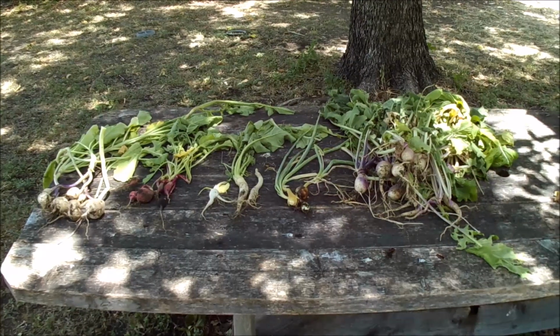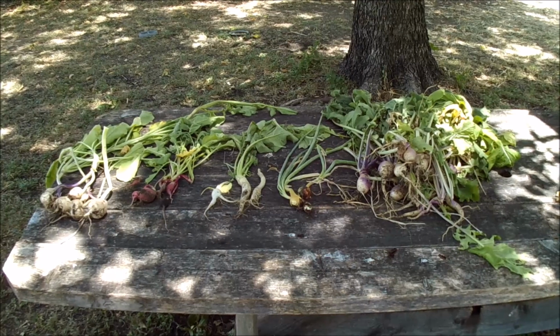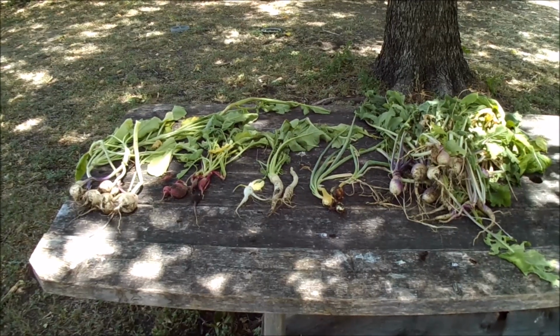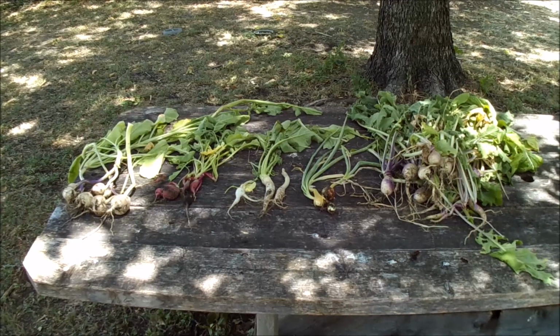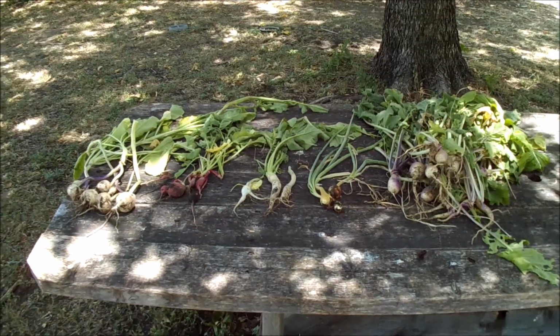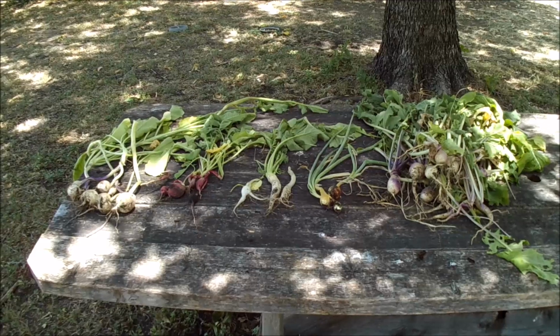Well, look at that. What a surprise. I cleaned out the radishes and staked up the seed plants, and when I cleaned them out, look at all the radishes I got. To the left we have the white globes, in the center is the crimson globes, next is the white icicle radishes, and you see how that one forms a fork? That's because as it was growing it hit a root or a stick or a rock or something in the ground, and that's what happens.